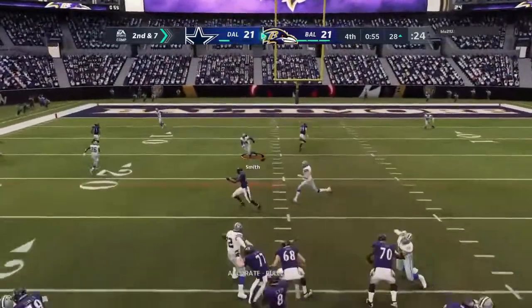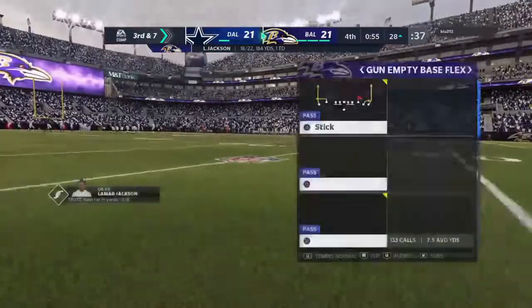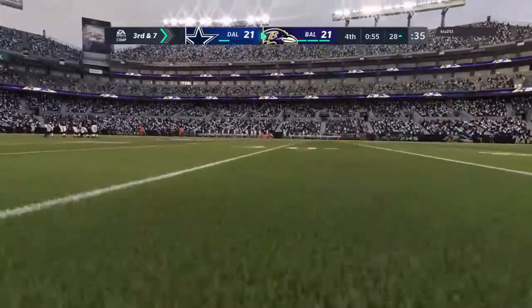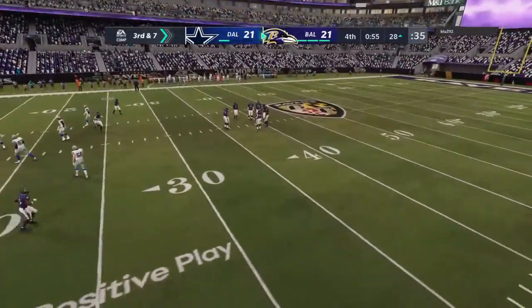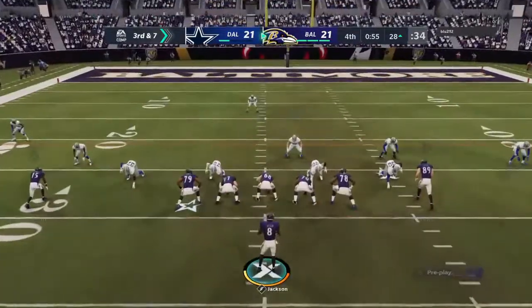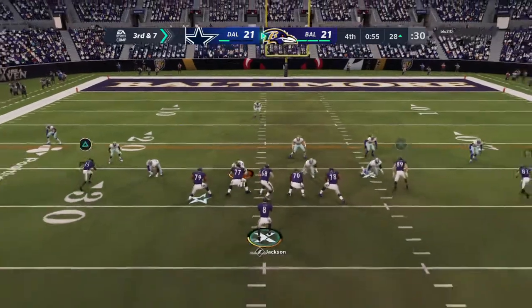Now Jackson. And this is incomplete. Jackson was unable to complete it there, and just not the game that you would expect from him. He's been off the mark really start to finish. It makes you wonder what exactly is going on. Is he a little bit dinged up here, or is it just off just by a bit? Maybe he can get it back in this situation.